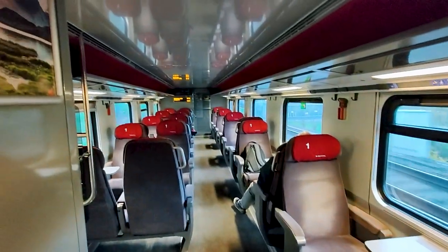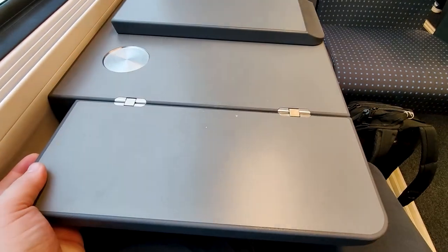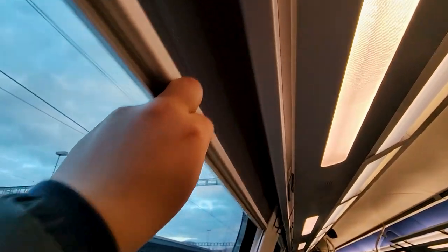And that's it for the tour of the train. On my way back, I decided to switch to a bay of 4 in the refurbished part of the train. Here you'll find a nice big table, good for working on a laptop, a power outlet, as well as window blind.